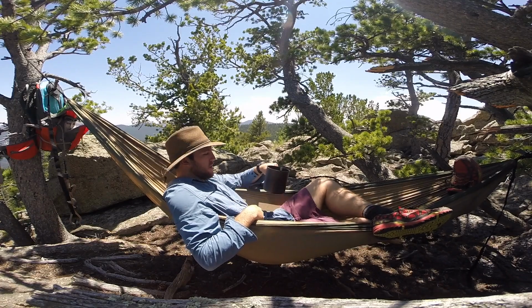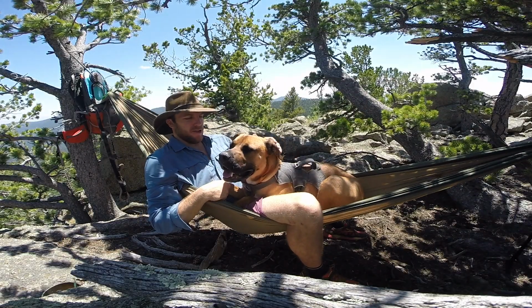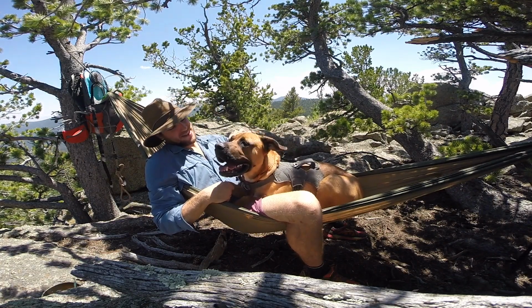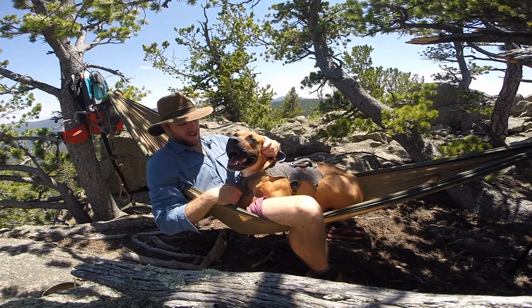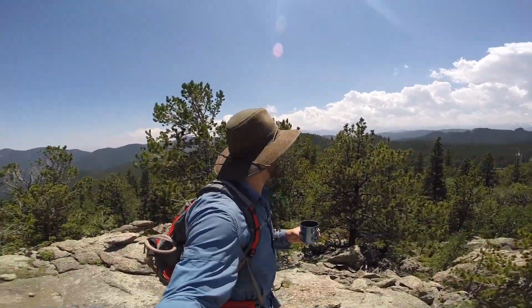But anyways, guys, enough talking here. I am going to enjoy my ramen. Look who decided to join me on the hammock. Thinks he's a little 10-pound lapdog. And of course I brought Barkley dog food and his dog bowl. Alright, well, I finished a little break, lunchtime, and we're going to get out of here.